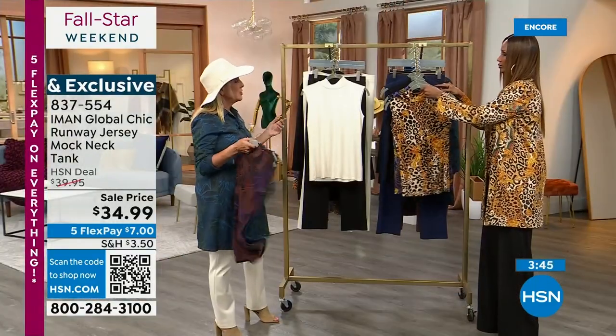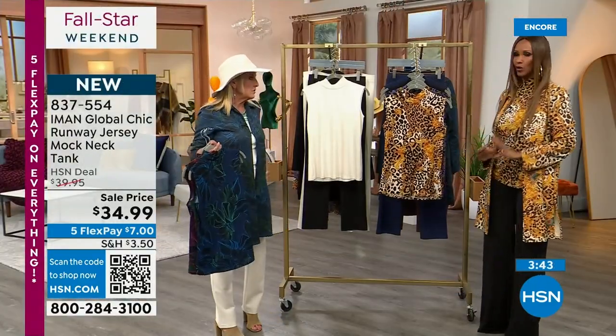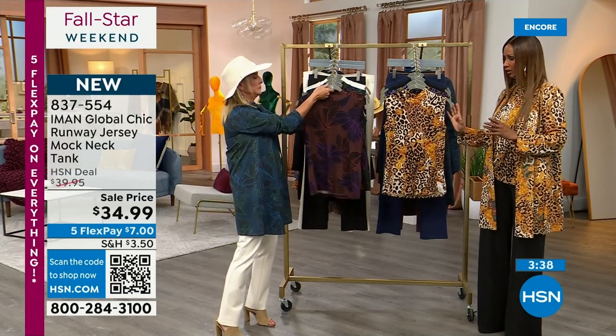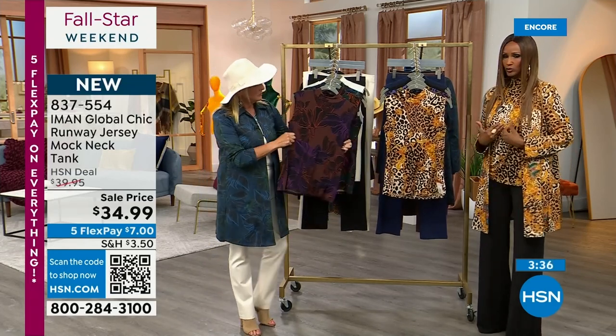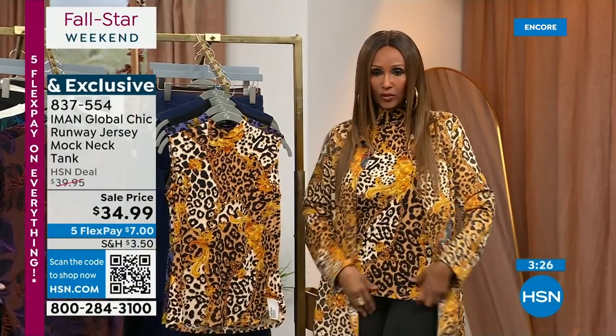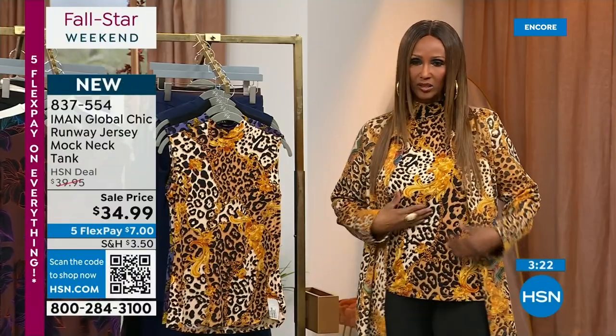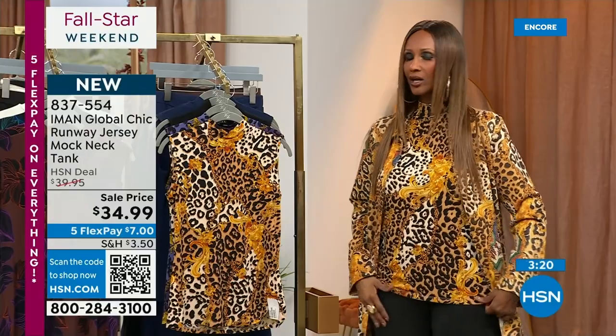Because there's a real flow to it, and it's very different than the Today Special. Oh, absolutely. These are not faux suede. Right, but I wanted something to really layer it with, but I also have given you some solids. And what I love about this is that first, the fabric is extremely stretchy, which is great. The length is perfect, as you can see. I didn't tuck it in so that you can really see that it's a good length.